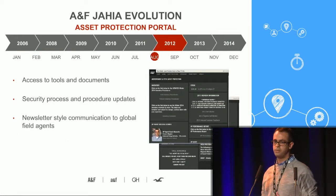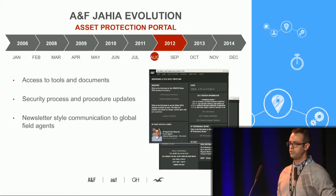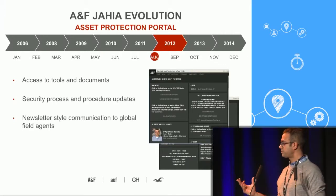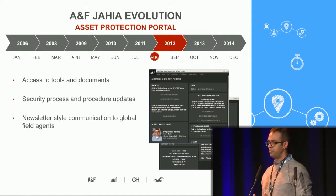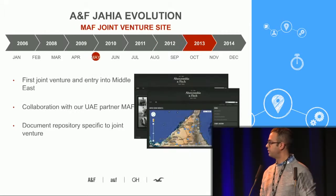And this theme continues. Just like we had our store associate intranet, our asset protection folks at some point had to manage a lot of their field agents who worked in stores as well. And we ended up using that to build another intranet specific for asset management, and really more of a news style communication to their folks, and access to the tools, et cetera.